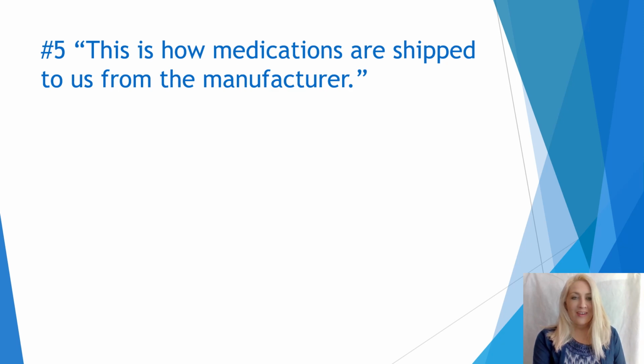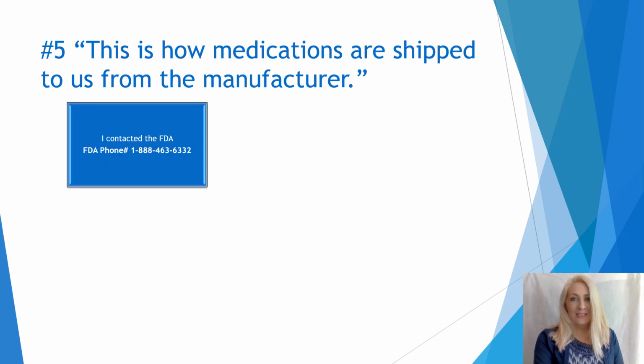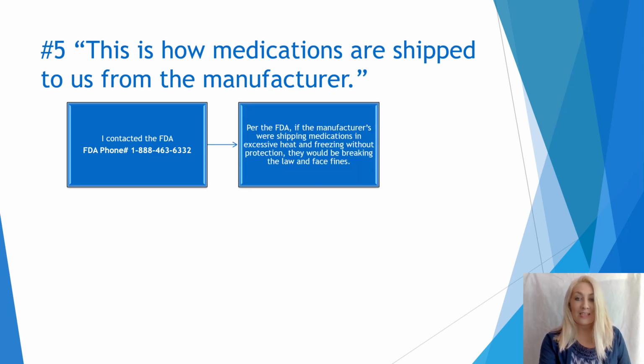So another comment that you may receive from mail order pharmacy is that this is how the medications are shipped to us from the manufacturer. I was skeptical after all that we had been through, and from the manufacturer telling me completely different information than the pharmacy. So I went ahead and I reached out to the FDA myself. Here's their phone number. Feel free to reach out to them as well. They did say that they're used to receiving calls like this. So per the FDA, if the manufacturers were shipping medications in excessive heat and freezing without protection, they would be breaking the law and face fines.